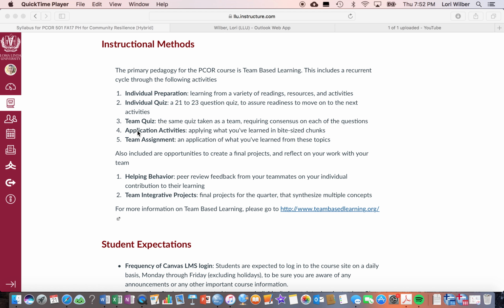Then we also have application activities where you may be applying the kinds of things that you've learned in a setting where you have an instructor available. Those can be individual, small groups, large groups, and then finally team assignments that really kind of synthesize a lot of the kinds of things that you've learned.